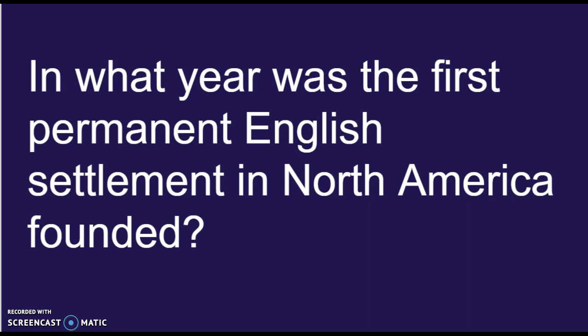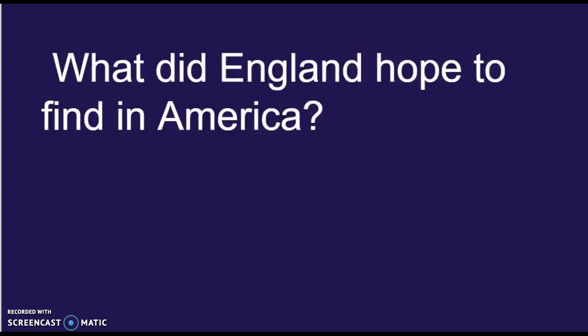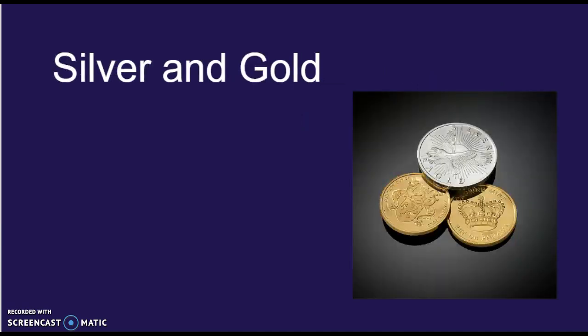In what year was the first permanent English settlement in North America founded? The answer is 1607. What did England hope to find in America? The answer is silver and gold. Remember, everything about the Jamestown colony was all about the economy or making money.